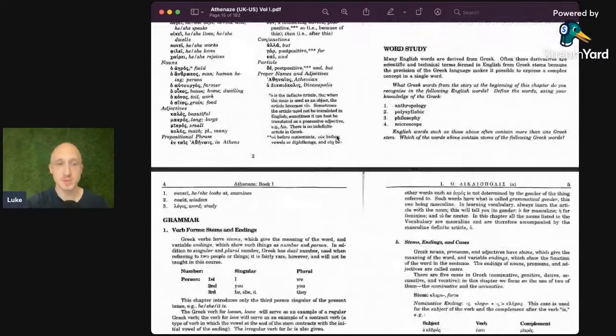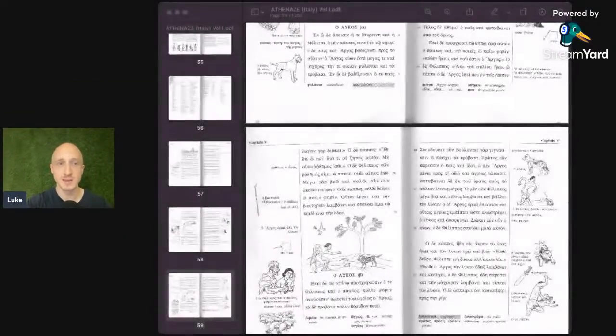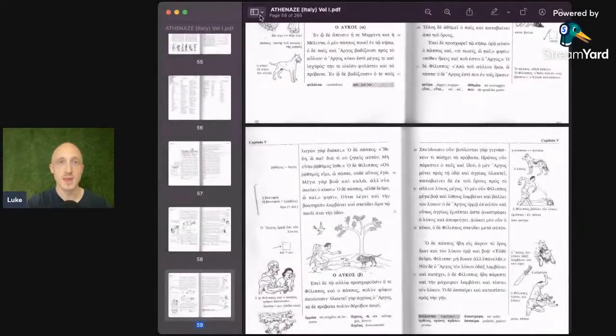It is, however, for the most part, very similar because it still explains these basic grammatical things. It's still a lot friendlier than a more painful pure grammar translation method, though. Now, that said, this is not as famous because there is another version which is still called Athenaze, and this is the version from Italy, published by Vivarium Novum.